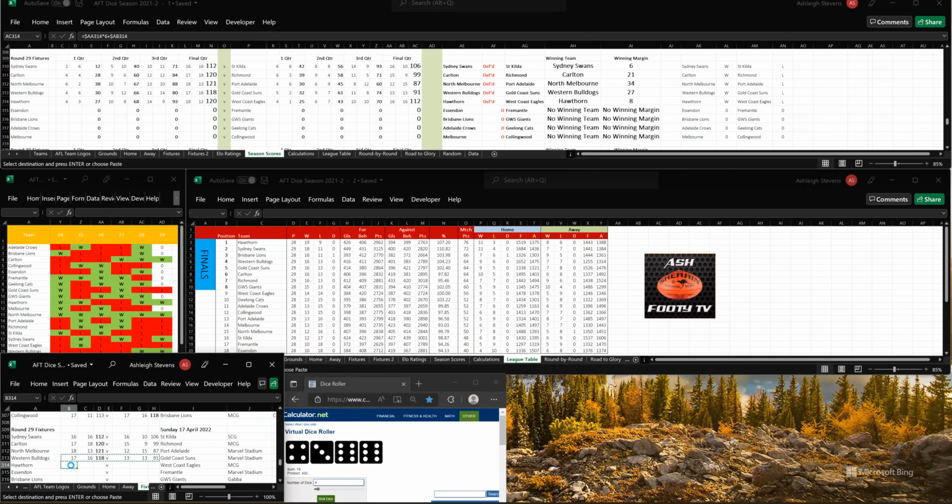Let's go to the league ladder. Hawthorn are still on top with 80 points. And West Coast, they're just outside the 8. All right, let's go to the next game.